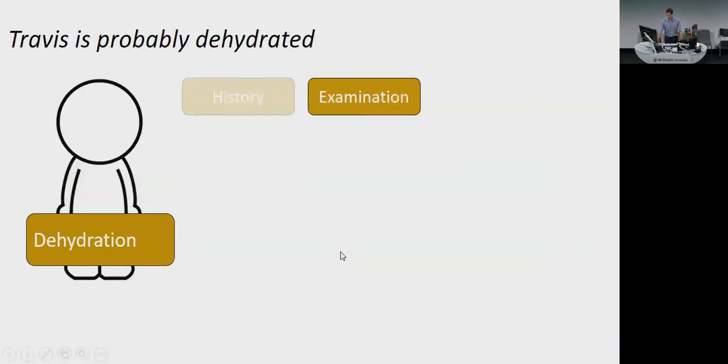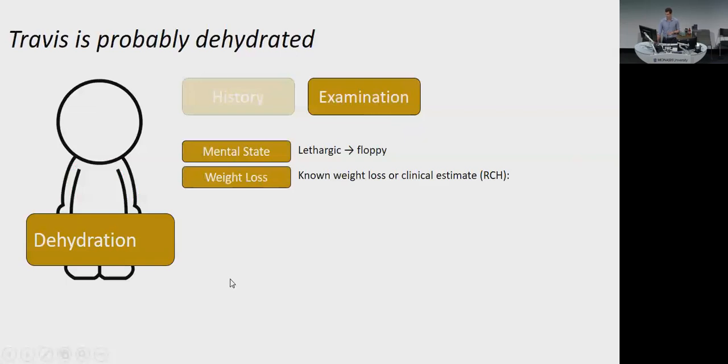Then on examination, I've probably just listed the findings here for you. If you got asked in an OSCE to go through a dehydration exam or look for the signs of dehydration, you sort of start by looking at their mental state. So you're really worried if they start to get towards floppy, looking at their weight. There's some really good charts on the RCH guidelines about estimating the percentage fluid loss that kids have.